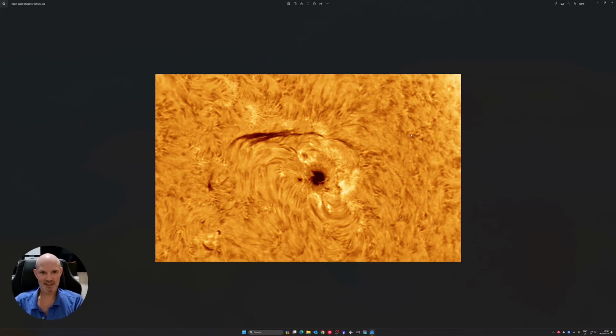Alright, so that's basically all I do. And I probably could do some more sharpening, some more layering in it to get some more depth to it, but I quite like how it's coming out with these flamey looking filaments all around the surface. The sunspot's looking not too bad. And yeah, that's as far as I get with my solar.